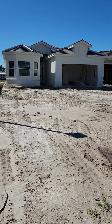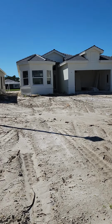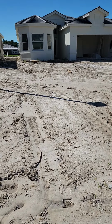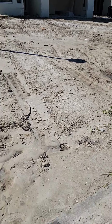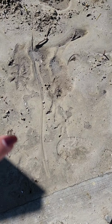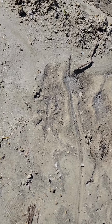So here we are at the new construction, checking out any potential damage. As you can see, it's a gorgeous, gorgeous day. Interestingly, we see alligator tracks here. So I'm gonna kind of lead you in here. You can see the line going up, that was his tail. You can see the footprints.